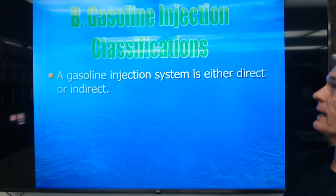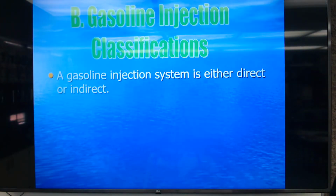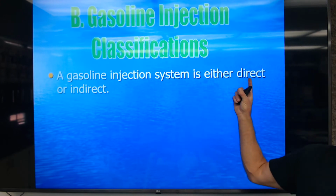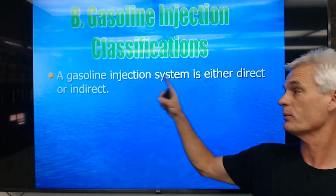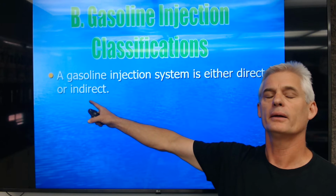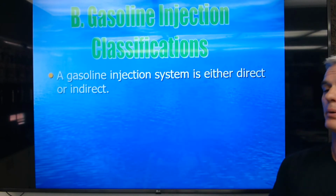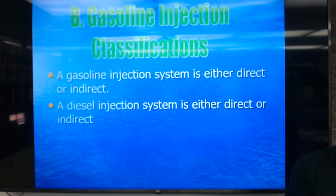So we can classify fuel injections like this. They're either direct or indirect. So either the injector is in the combustion chamber or it's pointing at the back of the intake valve. Or if we're talking about throttle body, it's still pointing down at the throttle plates on the centrally located throttle body injection unit. It looks like a carburetor.